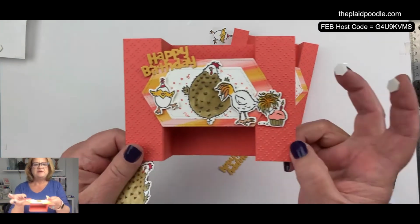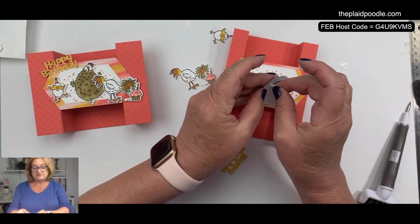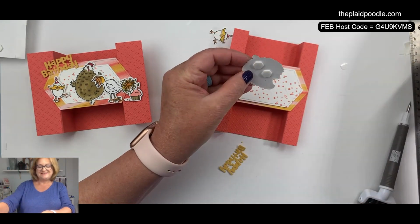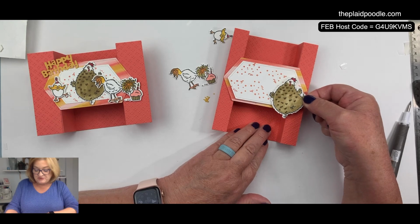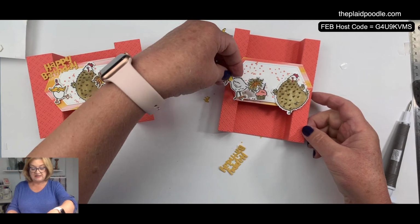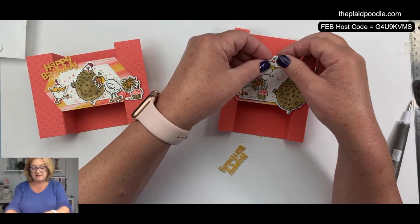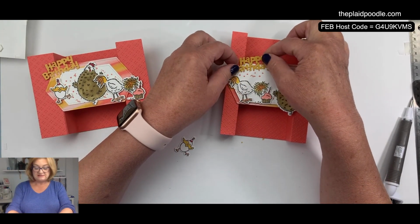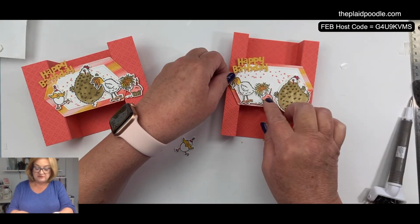I didn't pop her up on this one. I kind of popped everybody else up, but I think I'm going to pop all my creatures up on this one. I told you I was kind of feeling it. I'm going to put her down here a little bit. And then I'm going to put, let's see, I may not use all of these guys. I definitely want my happy birthday because that's going to be my sentiment. And I'm thinking I want it over there still.